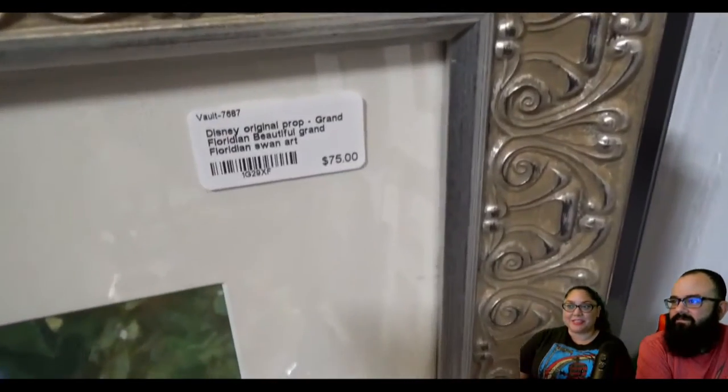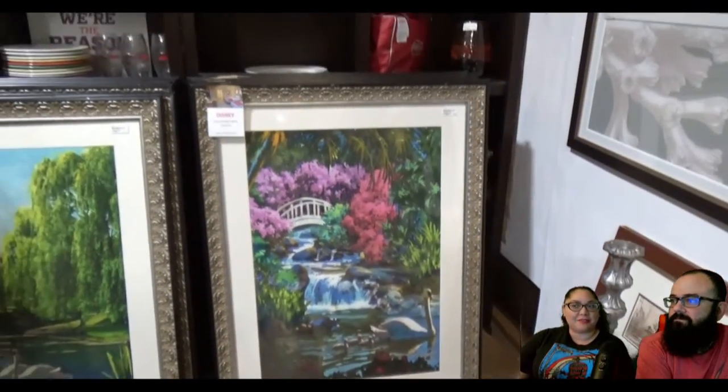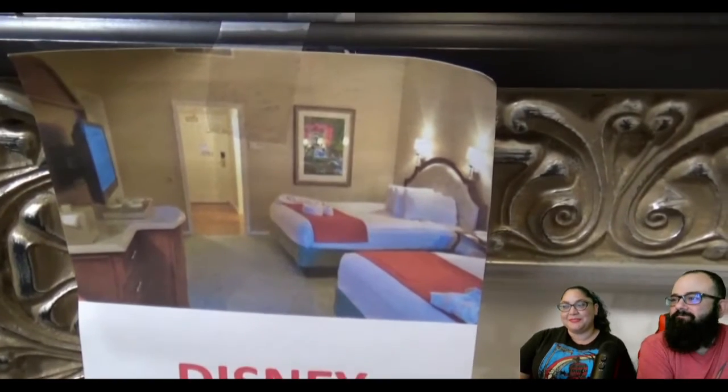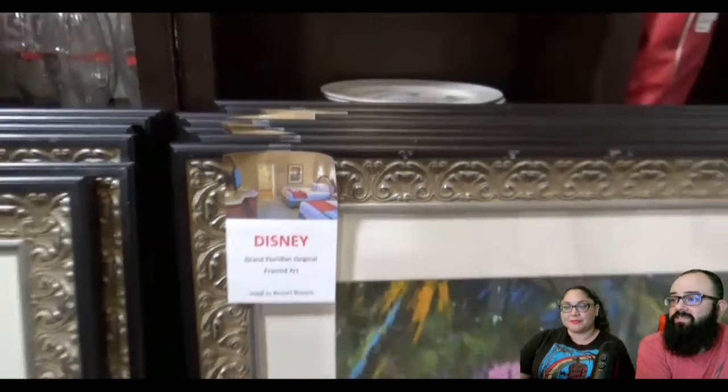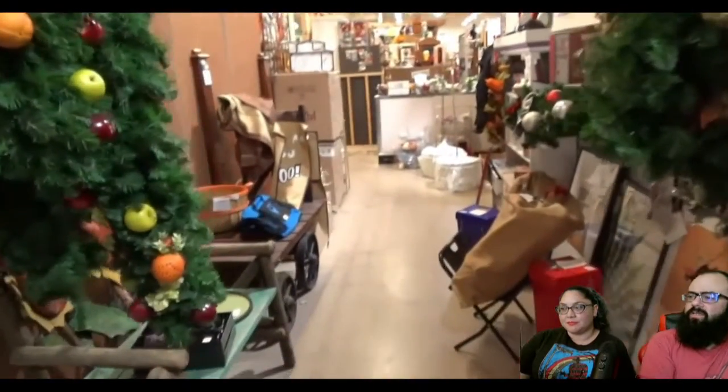But if you really liked your stay and you want to take a little piece of memory that nobody's going to have, or hardly anybody's going to have, this will be perfect. Yeah, Grand Floridian. It tells you what hotel it's from, and right there you can see a picture of the room with a copy of the artwork. So for $75, you can have a piece of the Grand Floridian in your room. I believe all of that stuff is from Saratoga Springs.